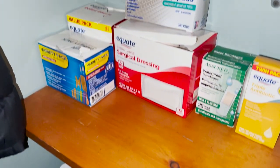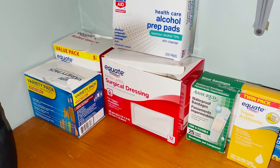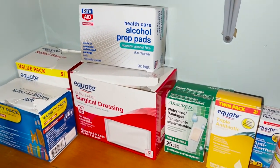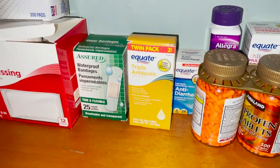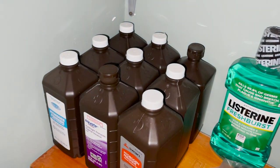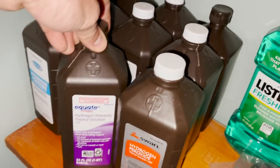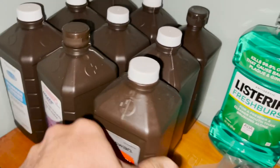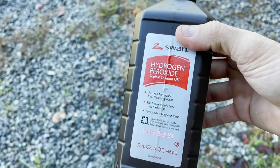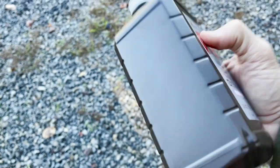I've started doing a little bit better job of prepping on medical supplies. Here's just one small section of where I keep some stuff. I've got others in other drawers and pantries, but I've just got basic bandages, band-aids, alcohol prep pads, some ibuprofen, things of that nature, anti-diarrheals. And Listerine's a good one too to have around, but another really good thing to have around is some hydrogen peroxide. I've got quite a few bottles here, and I've got some more stored upstairs. I think it's a really good idea to have some hydrogen peroxide on hand because it's just really useful for lots of situations.